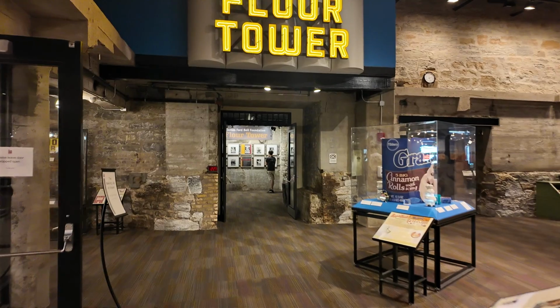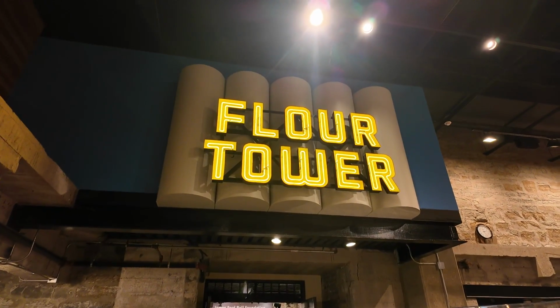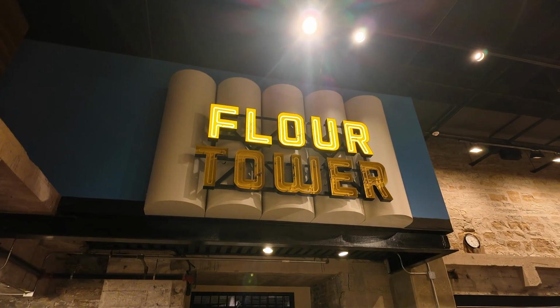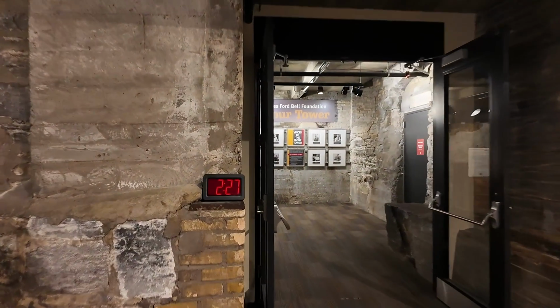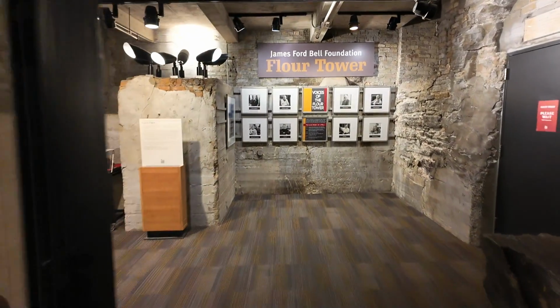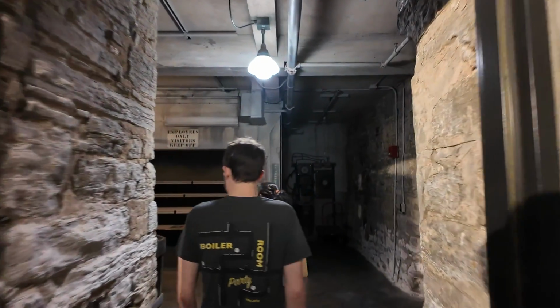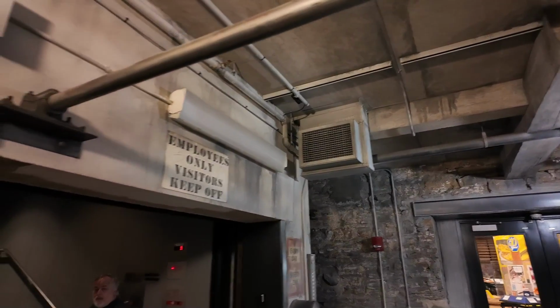All right, and here's the flour tower that I have heard so much about, and it's just about time to board said flour tower. Our flour tower entrance is at 2:30. It's 2:27 already, so let's head into the flour tower. All right. Like the Hodag pen. Oh, thank you. Enter. All right, head into this big elevator here with bleacher seating.